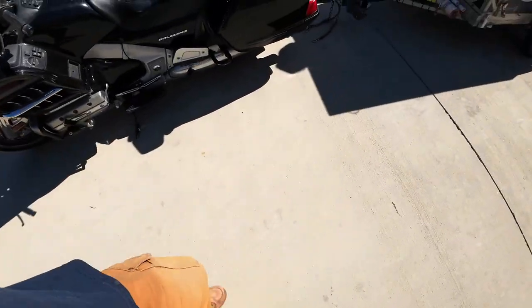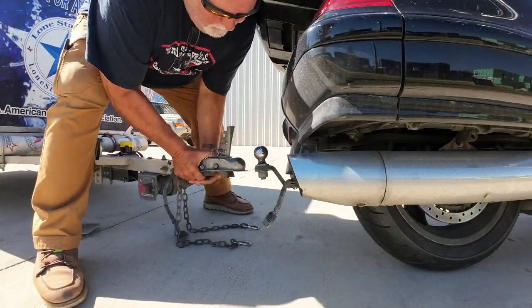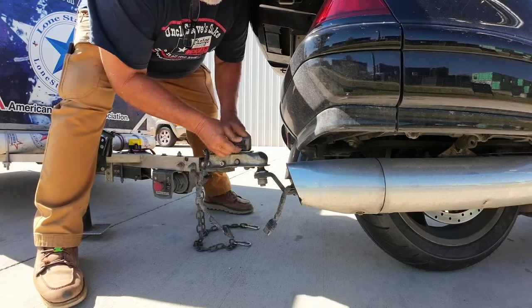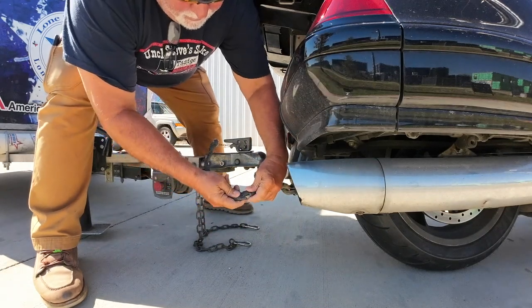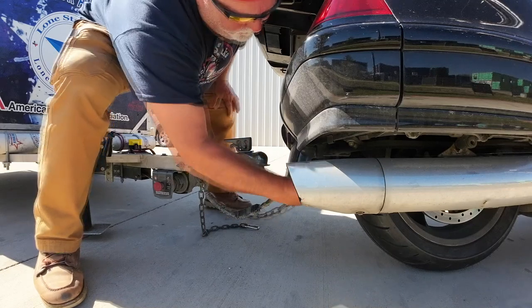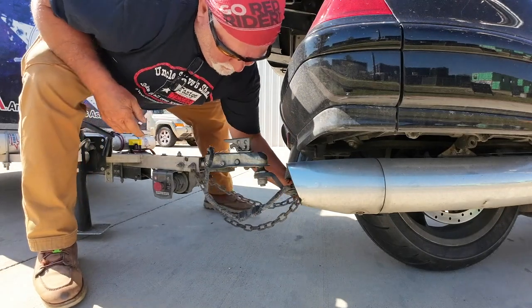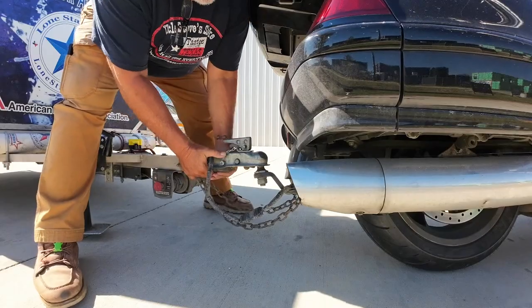I'm getting good at lining up the hitch here and backing up. That's pretty cool. Pretty easy.